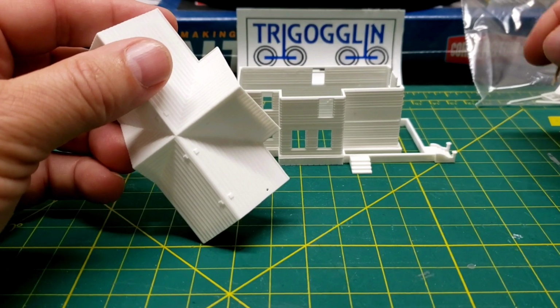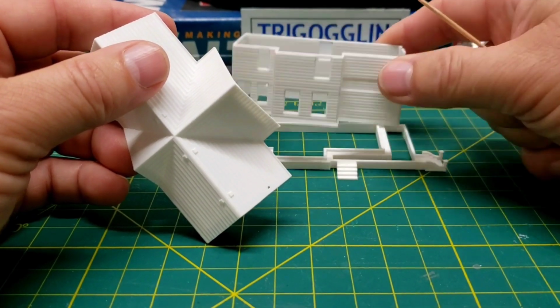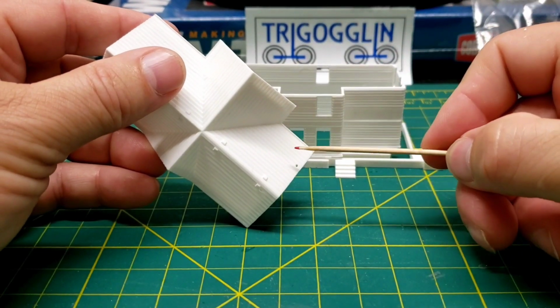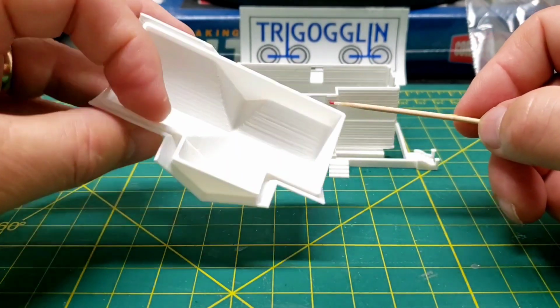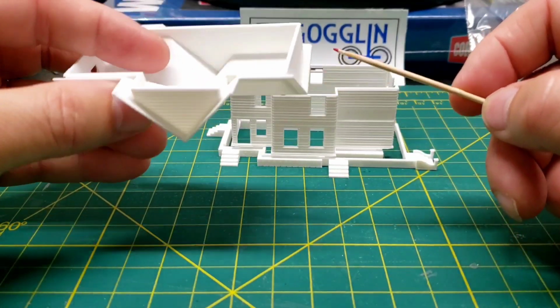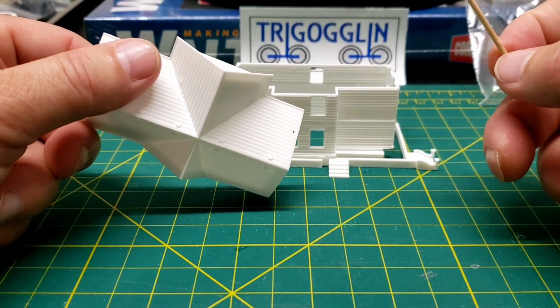Okay, I got the parts cleaned of the building material, the support material for the printer. Got them all cleaned up. There's only one flaw I found. That's right there, where it was printed, there's a pinhole right here. Just one little pinhole in the resin. I can fix that with a little bit of putty and we'll move right along.